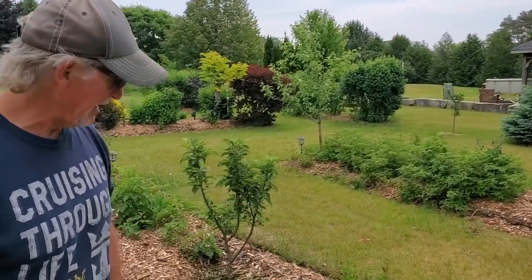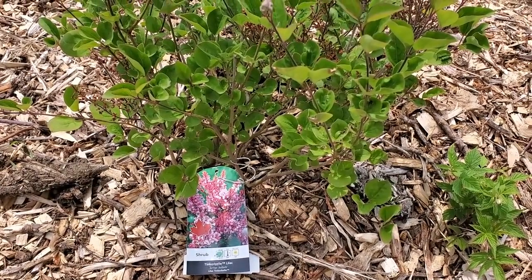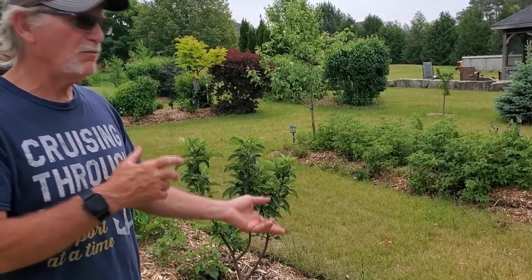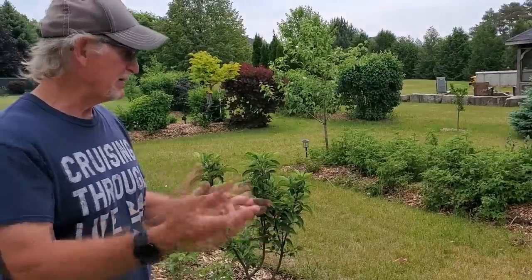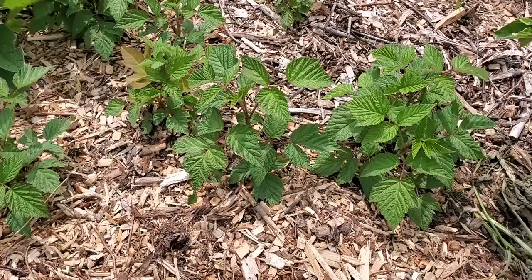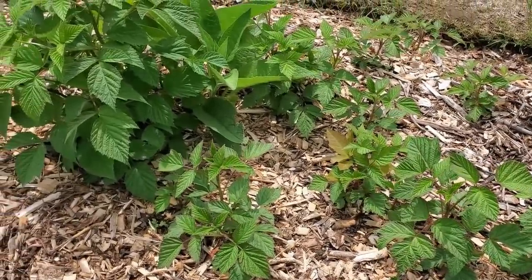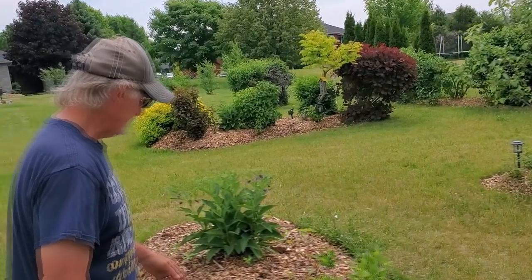I got the comfrey down here. This is like a lilac bush. I put it there for the bees. It blooms and the bees come, so it pollinates at about the same time as the flowers on these trees, which is good. Then I got the raspberries down the different rows. I put them in between. Raspberries here, and this is another one.